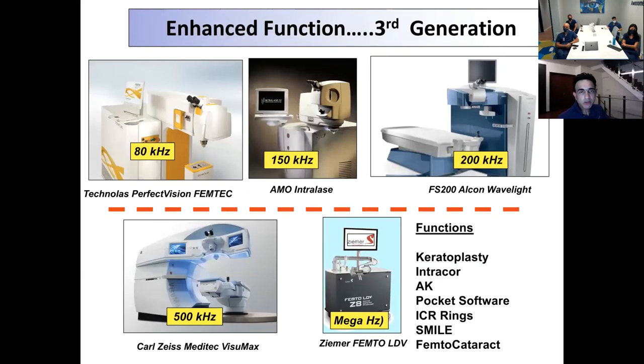So the third generation of lasers really came out probably in about 2012, 2014, around that kind of era. And you can see that things were even faster. So you got 80 kilohertz now with the Techlas, 150 with the Intralase, 200 with the FS200, and 500 for the VisuMax. We went from 200 up to 500, and we're still up with the megahertz system with the VisuMax.